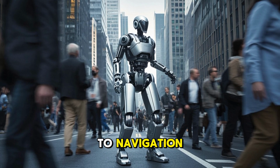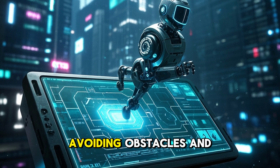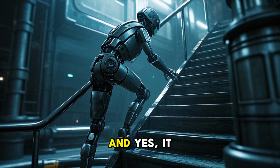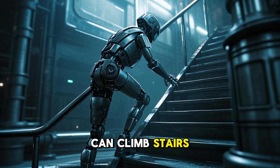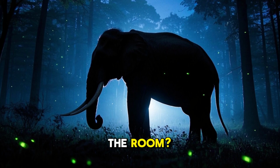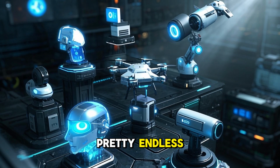When it comes to navigation, this robot is a pro. It can plan its route autonomously, avoiding obstacles and finding the most efficient path to its destination. And yes, it can climb stairs, although it might take a few attempts. But what about the elephant in the room? How do police use this technology? Well, the possibilities are pretty endless.